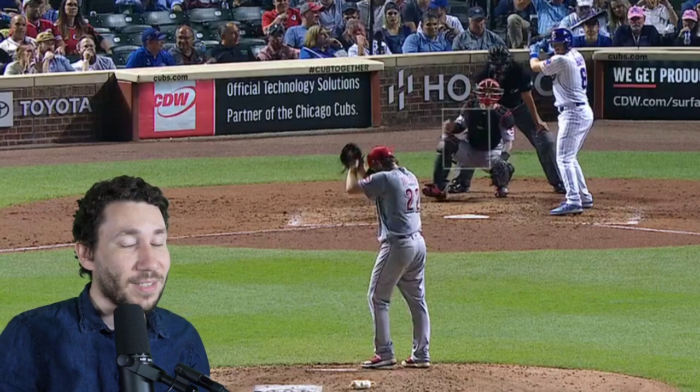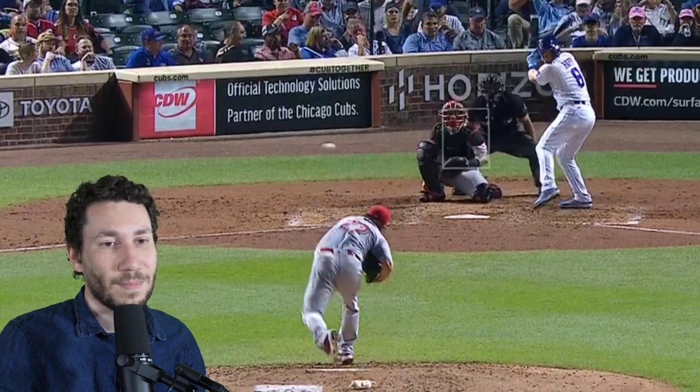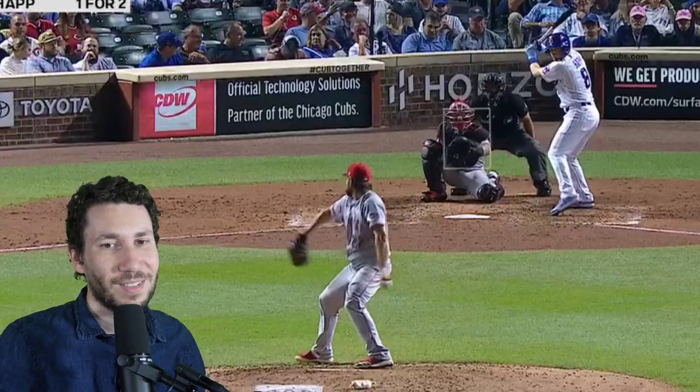I mean, that's Wade Miley in a nutshell, that inside cutter getting it out to a right-hander. So honestly, I see another one here in Ian Happ. I would try and do the same thing. You just executed it. No, he tries to go the changeup approach that he did with Willson Contreras.